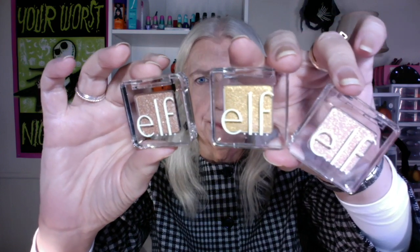Okay, so now let me show you the actual product. It comes in this clear lucite packaging, and those are the 3 shades that I got. So this is Champagne Showers, this is It's Glit, and this is White Hot. So that's what the packaging looks like. Now I am going to change the camera, and we are going to do some swatches before I use it on my eyes. And we're going to compare this to similar products from other brands that I have in similar colors. So let's do some swatches right now.